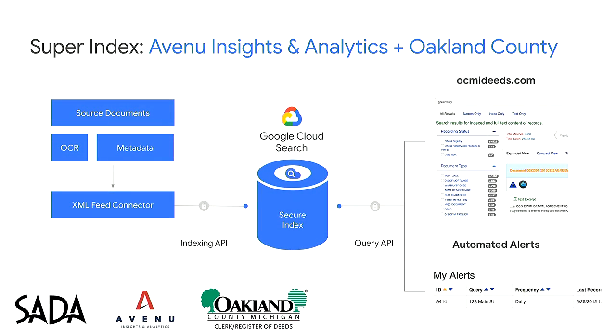The metadata comes in. There were over 75 different properties and attributes for each of these. Grantor names, subdivision names, the year that the property was built. You can imagine I had to have a large spreadsheet just to keep track of all the different attributes and fields for all these documents. We designed a schema, just like Eric talked about, to map all of these to different data types, to have different importance levels for the different fields. All of this was fed up into Google Cloud in a secure index.